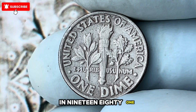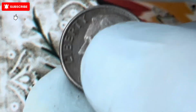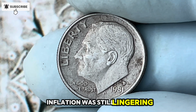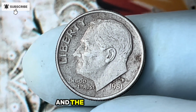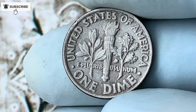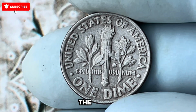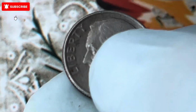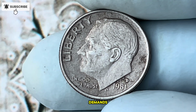In 1981, the United States was navigating the uncertain waters of a shifting economy. Inflation was still lingering, unemployment had climbed, and the nation had just inaugurated a new president with promises of economic recovery. In the realm of coinage, the U.S. Mint continued its meticulous operations, pushing out millions of coins each day to keep up with circulation demands.